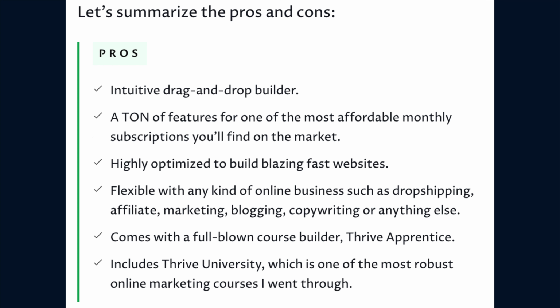So let's really summarize the pros and cons here. What are the pros of Thrive Themes? Well, you have an intuitive drag and drop builder, a ton of features for one of the most affordable monthly subscriptions you're going to find on the market, highly optimized to build blazing fast websites. You guys should read my article. In my article, I show screenshots of Pingdom and GTmetrix, which are the websites I use to measure my website speed. And my website speed is in the 90s.